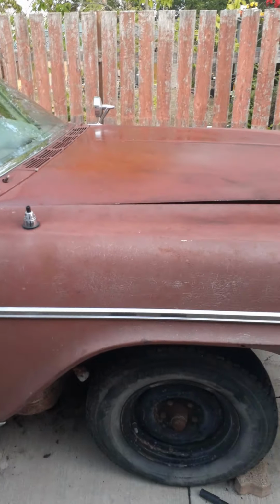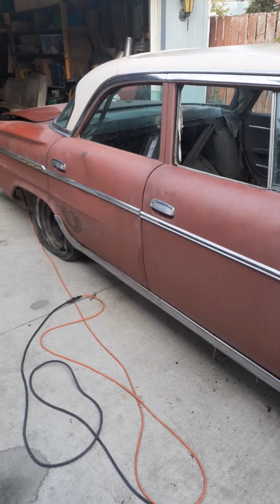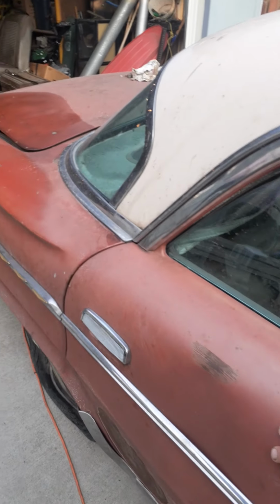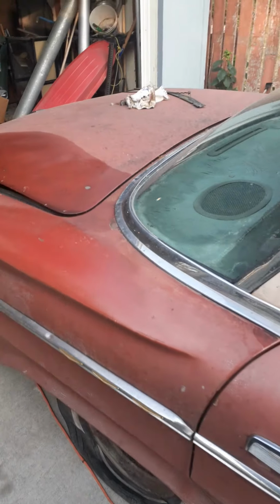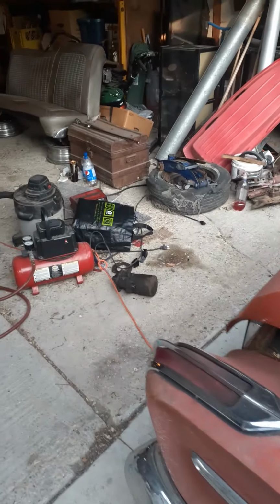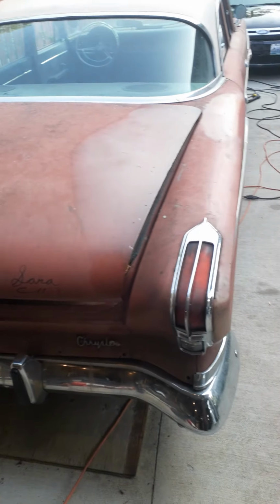But yeah, so Sarah, the Saratoga, she is my new project. One big ding in the ass end there, or in the door here, as you can see. There's that one dent right here. And a couple of little small dents, like this little dent right here, stuff like that, and so on and so forth. But other than that, she's in really nice shape, complete.